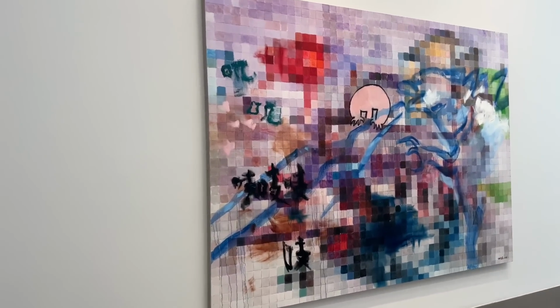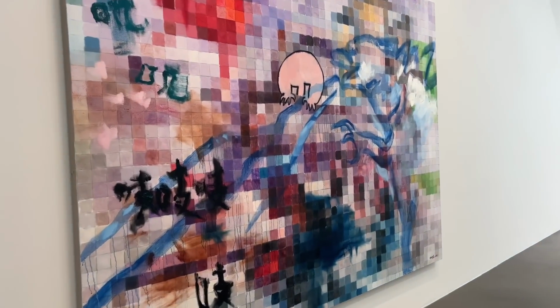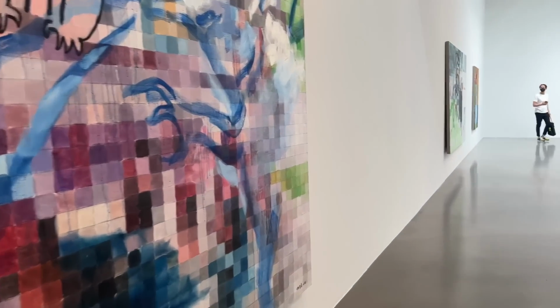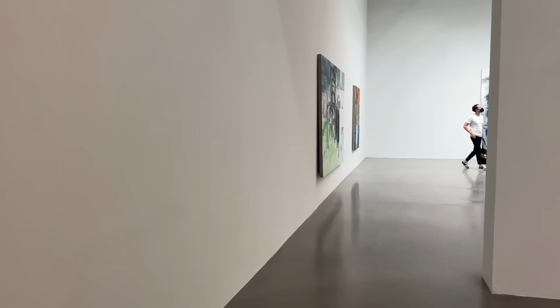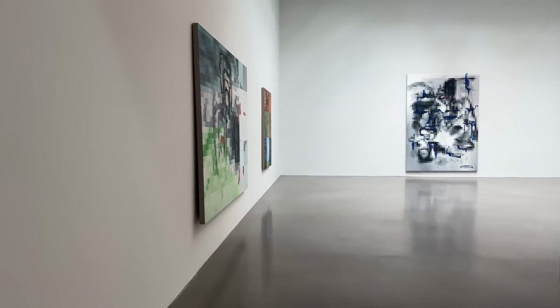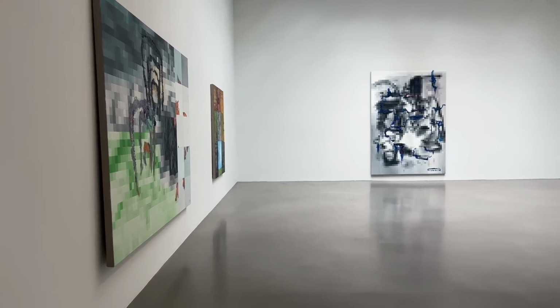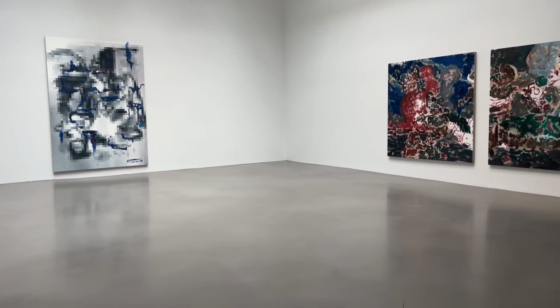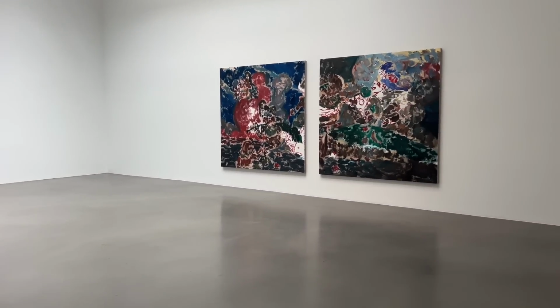This pixelated work here, and some of the others that we're going to see in the next room, are part of his Shadows of Painting series. So each painting is still rooted in figurative source imagery, but he starts with an abstract grid and he then pixelates the figures. So it definitely looks like something out of a video game, whether you're into that style or not.